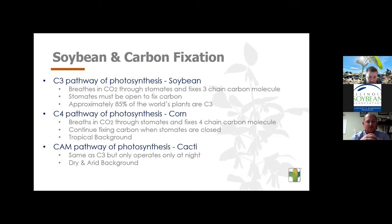And these are called the CAM pathway. They really do everything the same way as a C3, except they have evolved because they're in the desert to only do respiration processes at night. And so it harvests sunlight throughout the day, but then does its breathing in and breathing out process at nighttime when the temperatures are cooler.